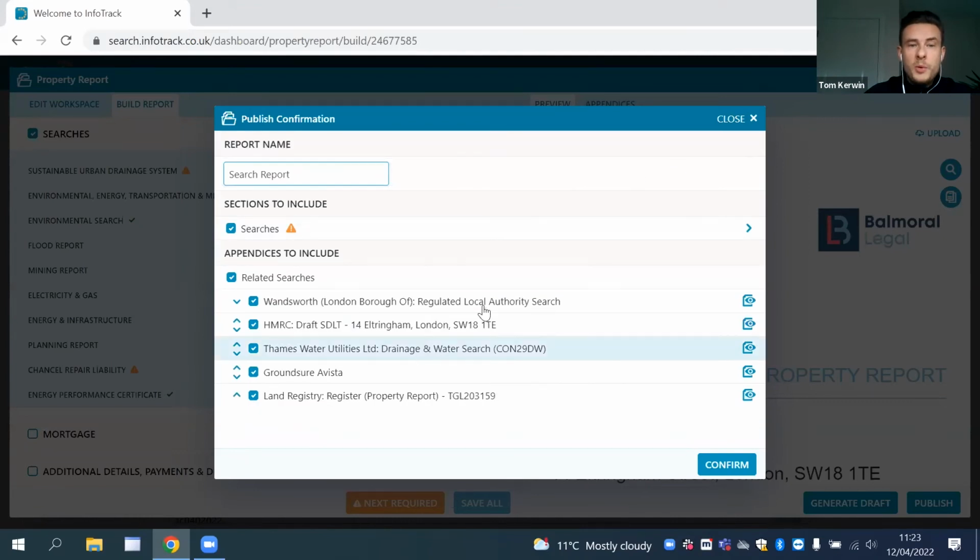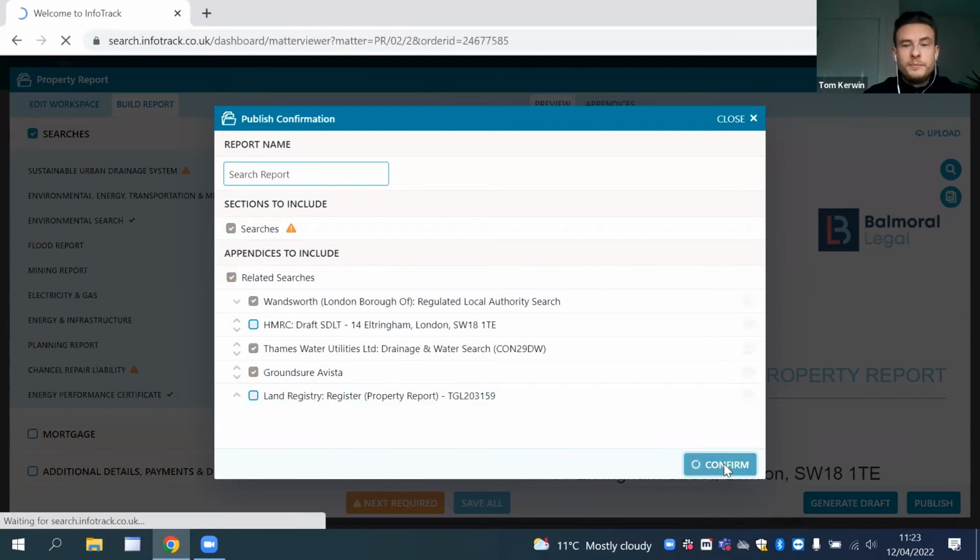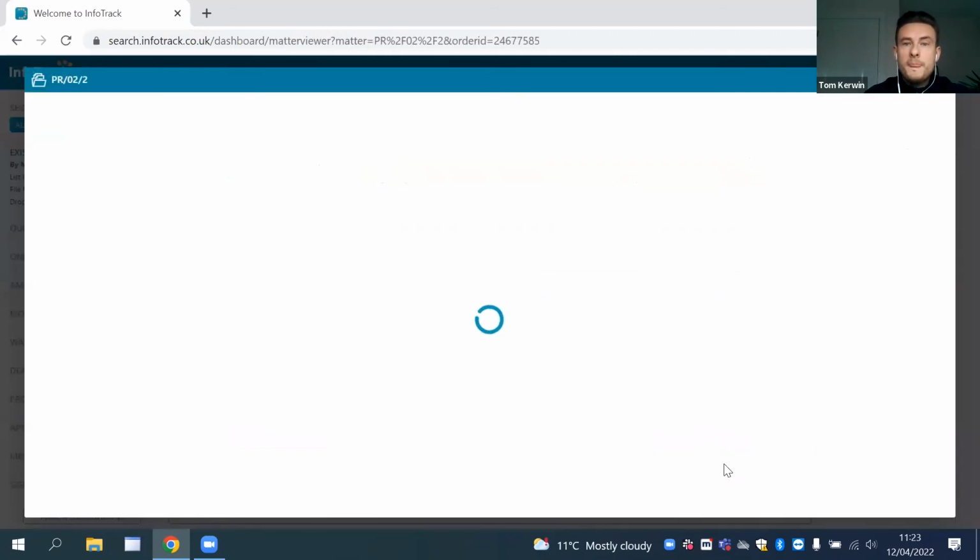Towards the back as well, we give you the option to include all of your searches as the appendices to your actual search report. So here I'll produce my search report, and then I'll attach within the same file my local, my drainage and water, my Avista from Groundsure, and if I'm just reporting on searches, I may remove the register here as well. So I've clicked confirm.